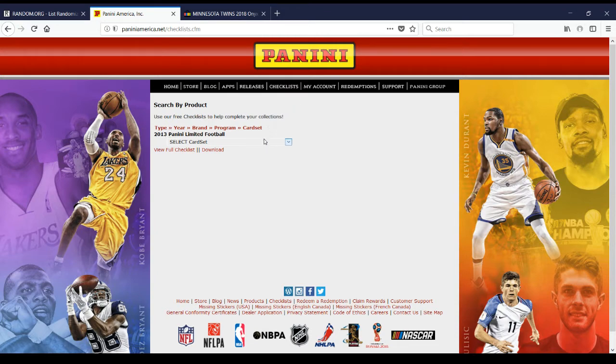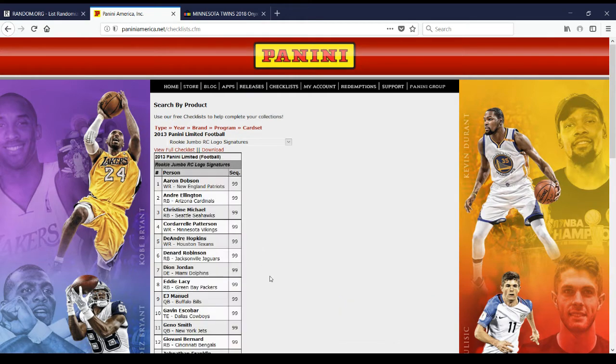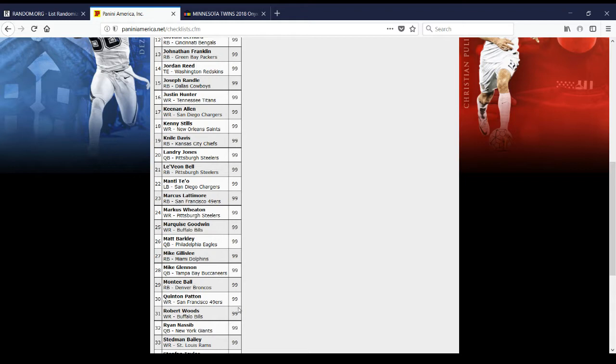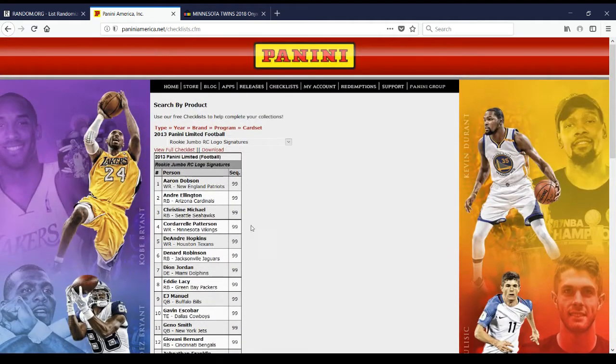So the first one we're going to look up is the Rookie Jumbo RC Logo Signature. Rookie Jumbo RC Logo Signatures. Yeah, that's it. And it is card number 30. So where are you, Quentin Patton? There he is. He is in fact a 49er, as we thought. And it looks like it will be numbered to 99. Let me get that written on there. And now we're going to look up Justin Hunter, who again I believe is going to be a Titan. This is Material Phenoms Silver Spotlight.